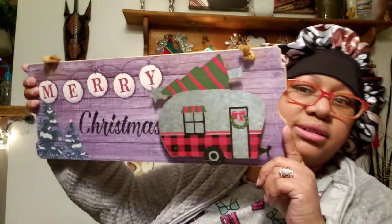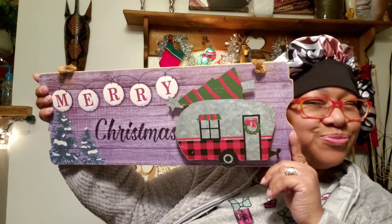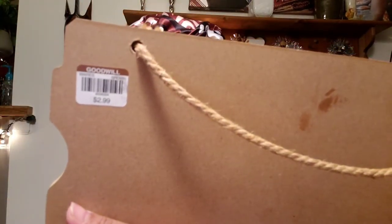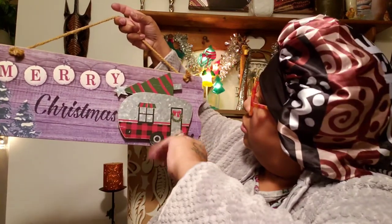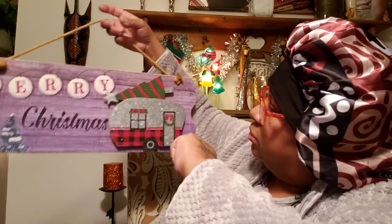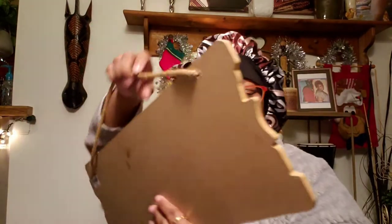Then I got this Merry Christmas to you. Merry Christmas sign. Oh, and I got that for $2.99. So I'm gonna find somewhere to put this. I thought it was real cute, y'all, because I like the galvanized little trailer, and with the tree on top. Reminds me of the Griswolds. Mm-hmm. I thought that was really cute.